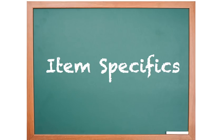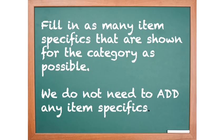Okay, item specifics. These are all those little boxes that you fill out. You fill in as many of them as possible. Country it's made in, style, all that kind of stuff. Again, this is where our expertise can help you if you don't know. If you don't know the style of the skirt, is it a tulip skirt? Is it a pencil skirt? What is the style? That's where our expertise comes in handy.